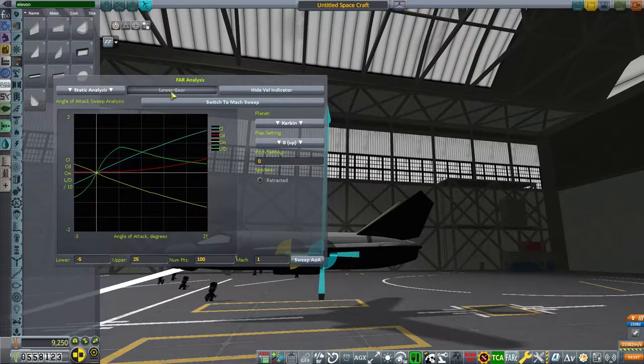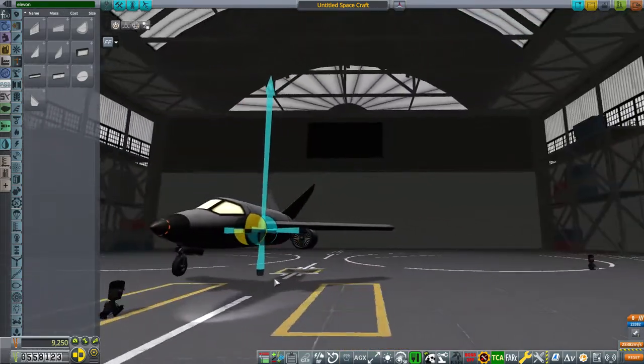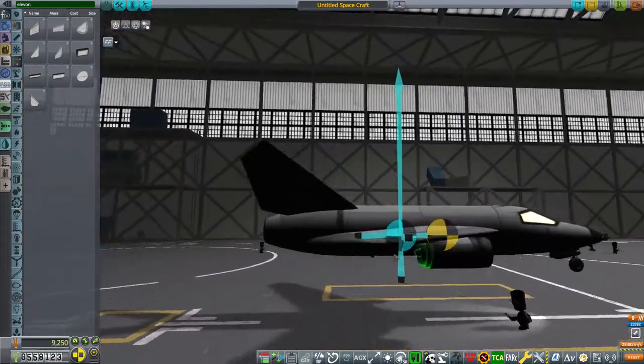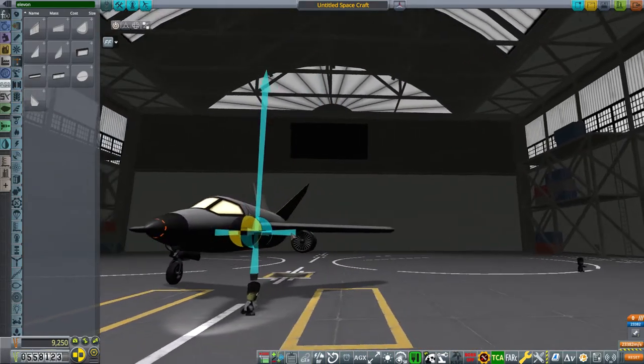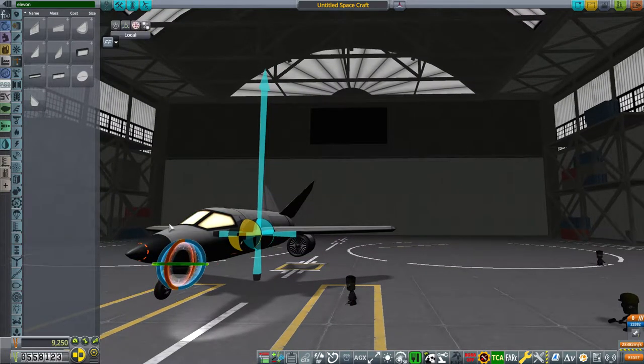Okay, next up, let's lower the gear again. Is the gear backwards? I think the gear is backwards. Right, let's turn that around. Rotate.